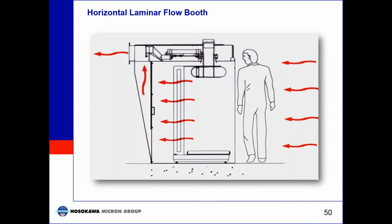The horizontal laminar flow booth is to provide secondary containment to the packing head itself. It works by air being sucked into the front of the booth, providing a nominal half meter-per-second airflow over the front face. Any airborne particulate is taken to the rear of the booth, away from the operator, and extracted to the associated filter fan unit or client LEV.